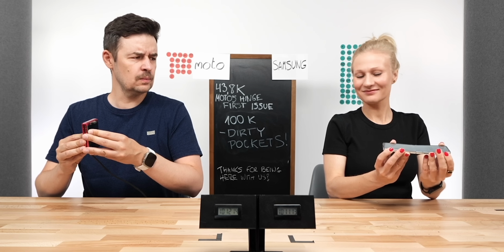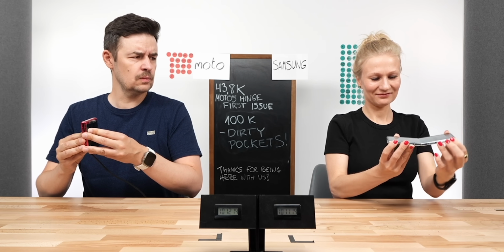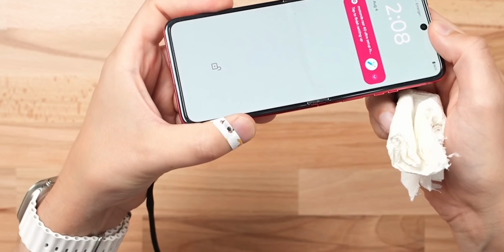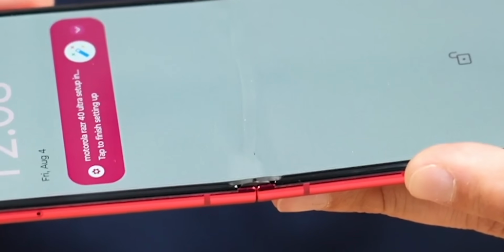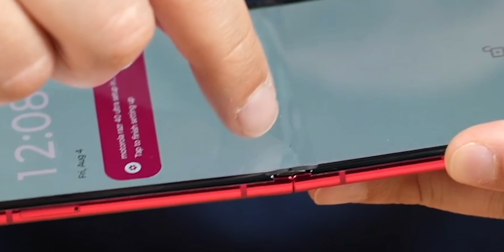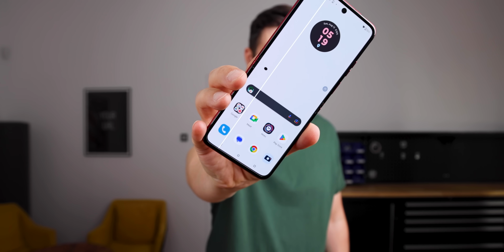But it got better with time, at least when it comes to the Z Flip. The Razr was harmed permanently. See this little dot? It's probably a dust particle that somehow got under the Razr's screen. It never disappeared and got way bigger with time.